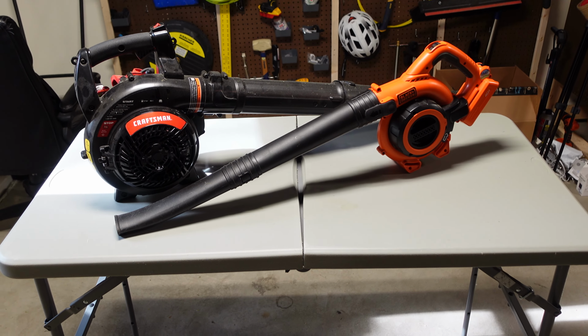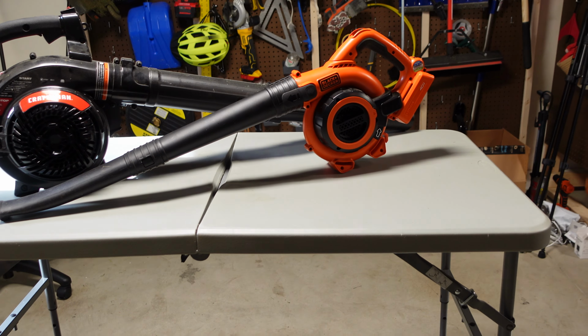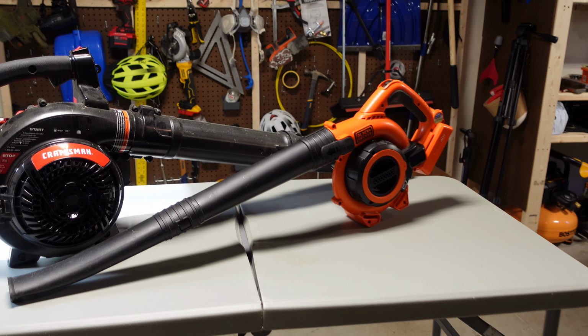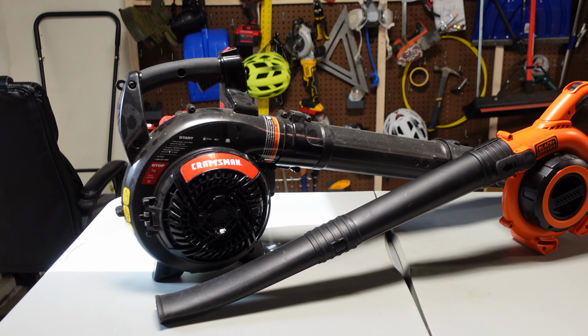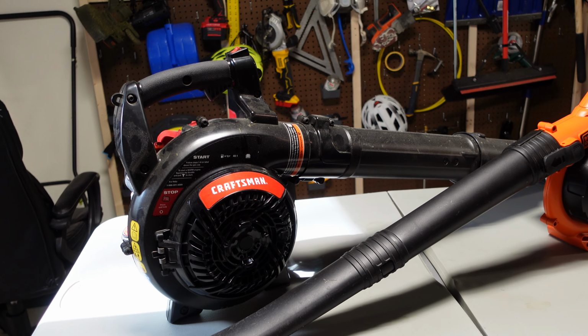So why exactly are gas blowers dominant over electric leaf blowers, right? Why exactly is this something that seems to still be a thing even to this day? Because you would think, okay, well, electric's caught up. Electric is now making great strides. And gas isn't always going to win out in every category. But let's talk about a couple, okay?